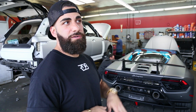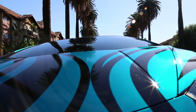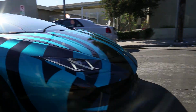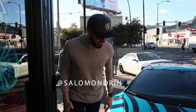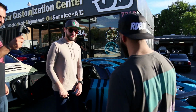Alejandro has his 4x4 in a fluorescent green, and this is gonna be in that teal color. It's gonna really pop with the black, and I mean, it's on a Performante, nobody's wrapped one yet, so it's gonna be really cool. Ooh, yes! It looks really dope. It looks really, really cool.